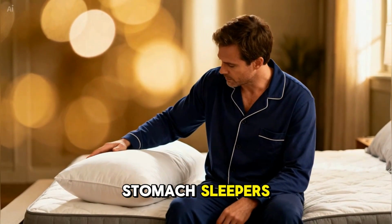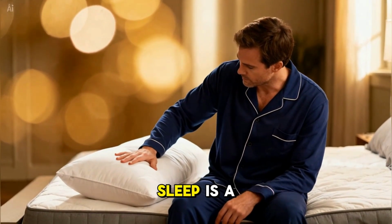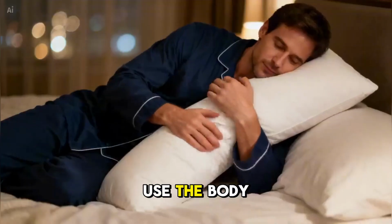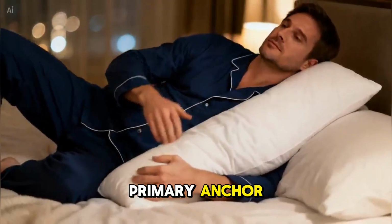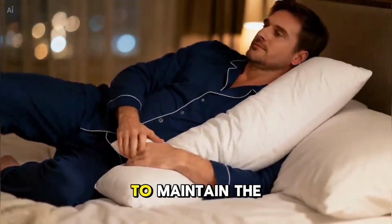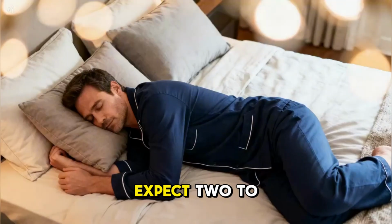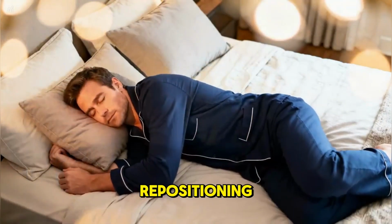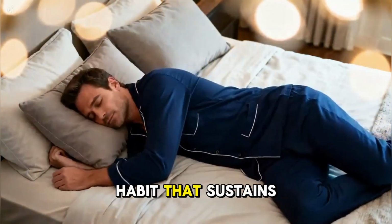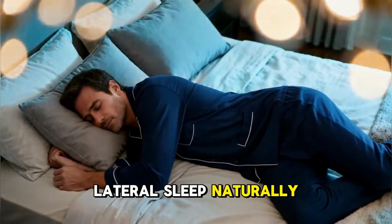For back or stomach sleepers, transitioning to lateral sleep is a behavioral change that requires a deliberate strategy. Use the body pillow as a primary anchor. Placing it before getting into bed provides the physical structure to maintain the position. Expect 2 to 3 weeks of conscious repositioning. After a month, the pillows create a postural habit that sustains lateral sleep naturally.